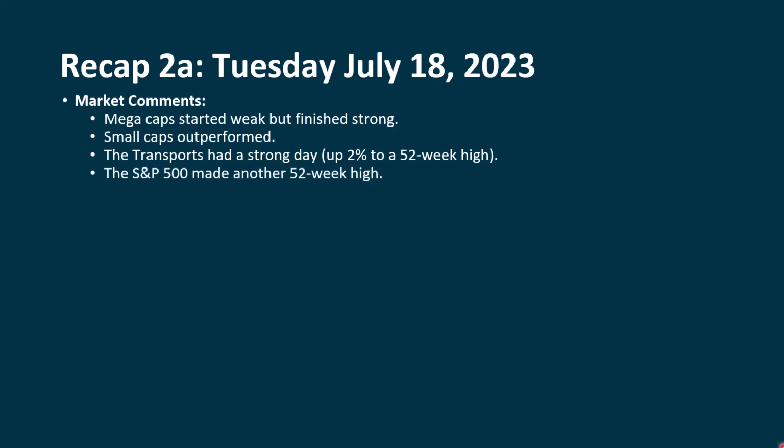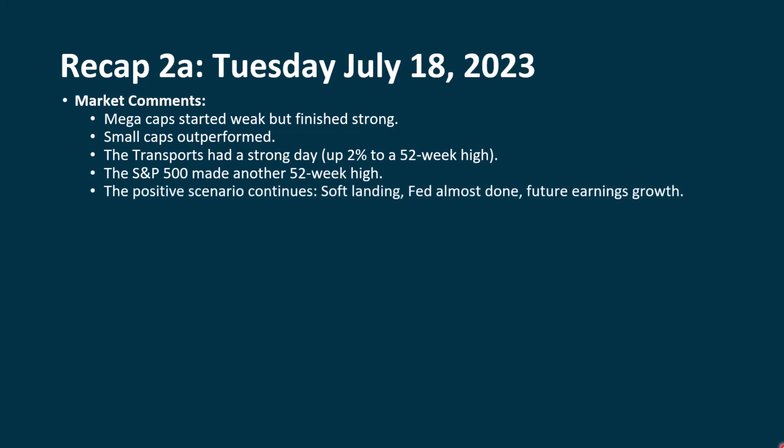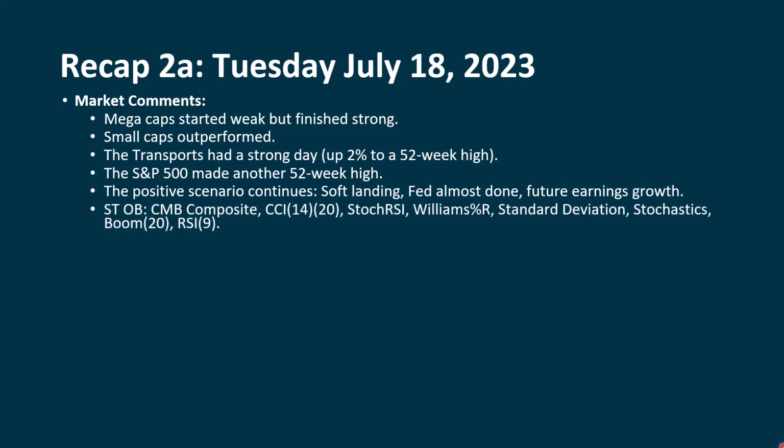The S&P did make another 52-week high since we closed higher than yesterday. The positive scenario that the market has latched onto is still continuing. That's the idea that we're going to have a soft landing. That means that even though we're seeing an economic slowdown in lots of areas, we can possibly avoid going into a recession. Also, they're hanging on to the idea that the Fed might be getting close to being done raising interest rates, and the market likes that. Then, looking into the future, the market also thinks that earnings growth will still continue to be positive, and so that's justifying higher prices. But on a short-term basis and even intermediate-term basis, we're quite overbought right now.